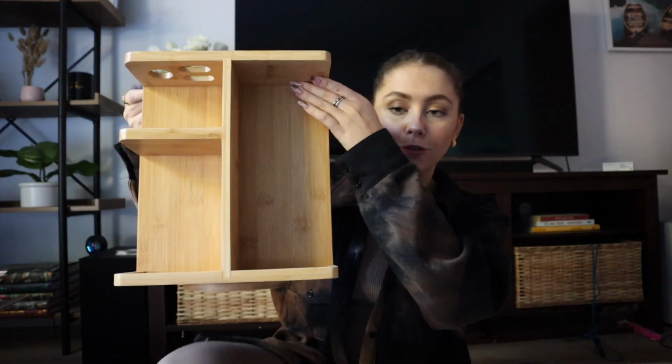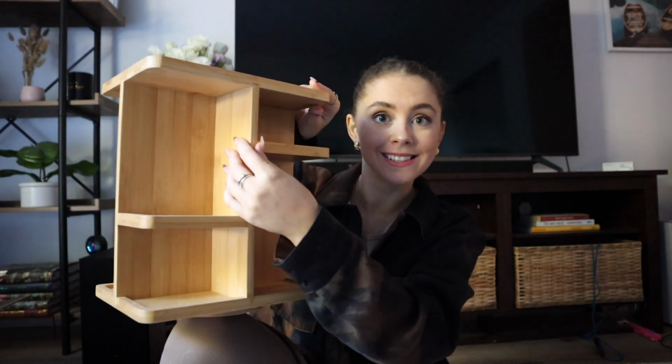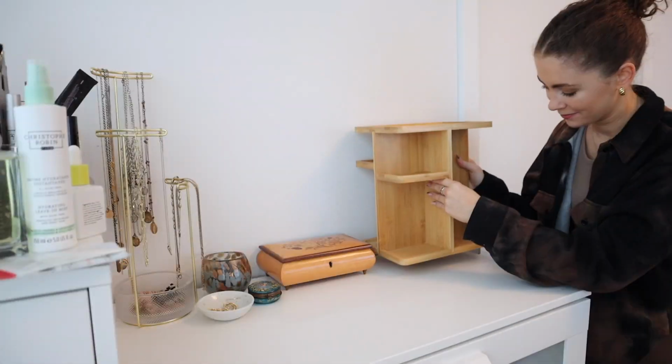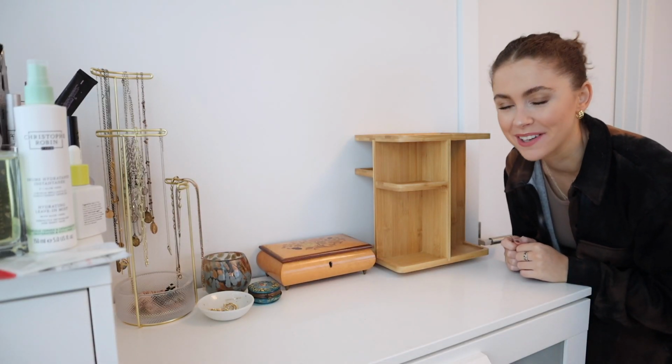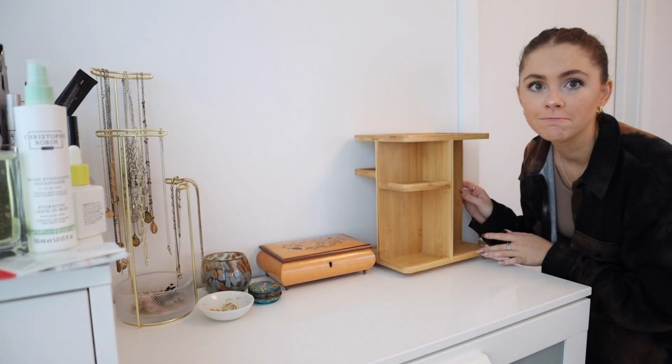Okay, I found this bamboo organizer and just thought it was cute and super functional, especially for what I need on top of my dresser there with my products. So this should be perfect. Voila, and it swivels. So that is definitely the only unfortunate thing about this, that it doesn't swivel so much. So I'm just gonna start by organizing my products by category, like hair, body, stuff like that, and then we'll start figuring out how it fits into this organizer.